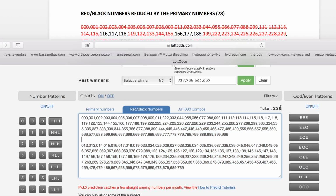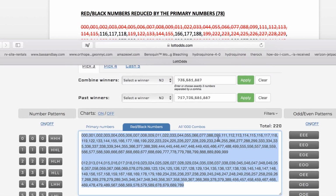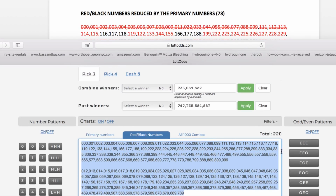And say, for example, you're able to get it to 25 numbers, you'll be able to play 6 games. You'll be able to absorb 5 losses, and on the 6th win, you'll be able to make a profit. That's how powerful this thing is, and I'm glad I thought about it.